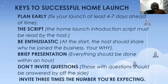So if you are expecting 10 persons to be present in your home launch, how many persons should you invite so that 10 of them can be in your home launch? How many? You need to invite 30 persons to your home launch. You will need to send that text message to at least 30 persons. Tell those your downline. That is why you see that your downline wants to organize a home launch.